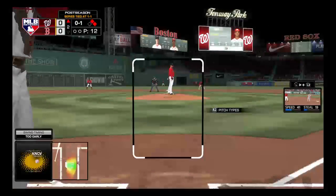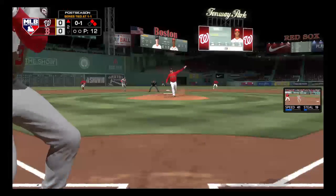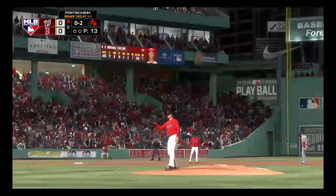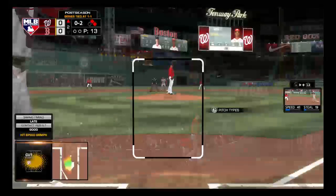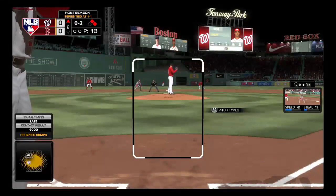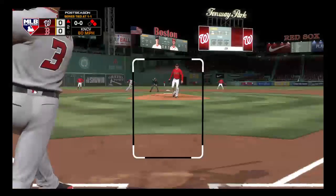Rendon at second, Murphy at first with no outs. Hit in the air down the right field line, and foul. And the knuckle curve that time. Got him swinging, and that's the first out.